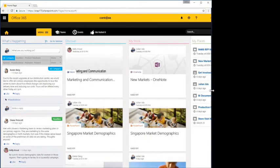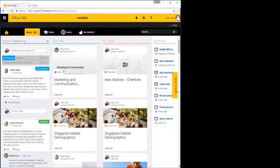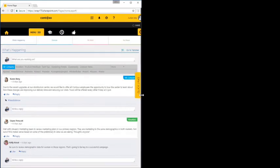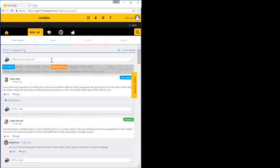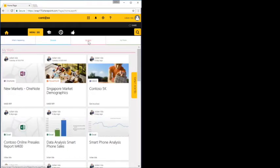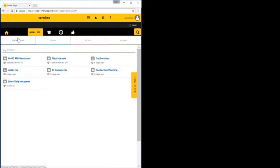Instead, what we've done is turned it into an adaptive design. So you can see as the screen resolution comes down, the functionality actually changes on the page. If you think of this as like a tablet view, you can see those columns turn into tabs instead of just stacking on top of each other. And so I can quickly get into that.